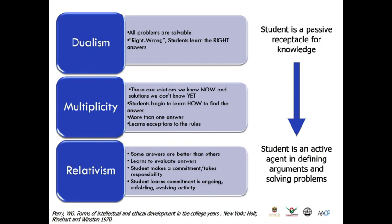So in this model, at the top of the slide, you see that dualism, the student is really a passive receptacle for knowledge. That's what happens often in the classroom, where the student's just listening to a lecture. They're trying to just retain and memorize as much as they can. Versus in relativism, you have a student who is an active agent in defining arguments and solving problems.